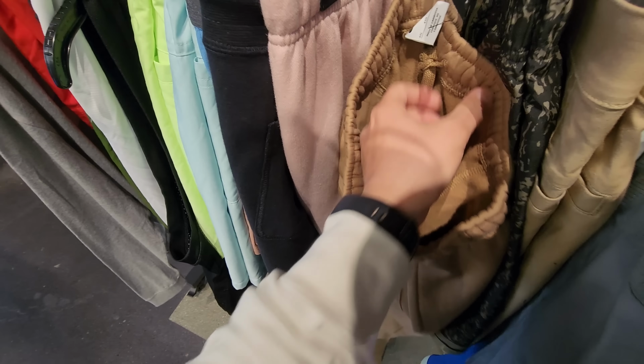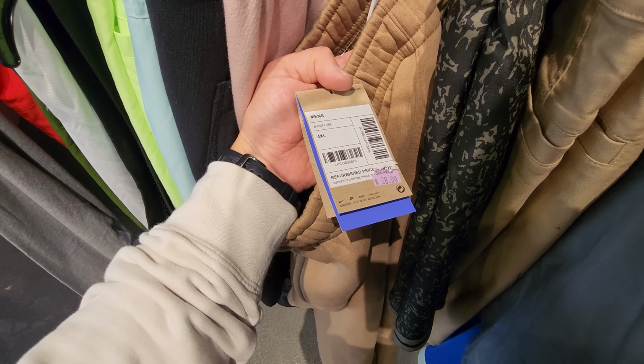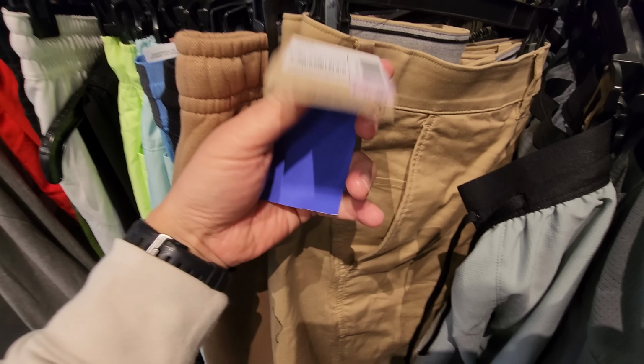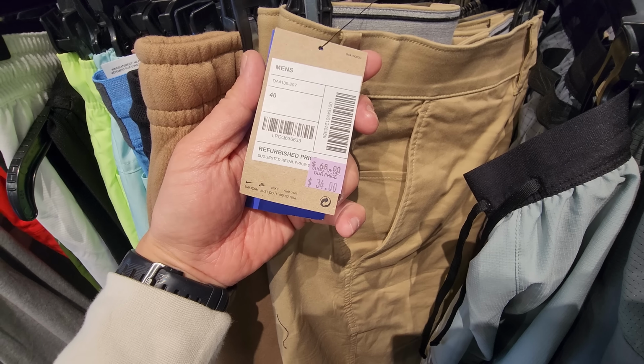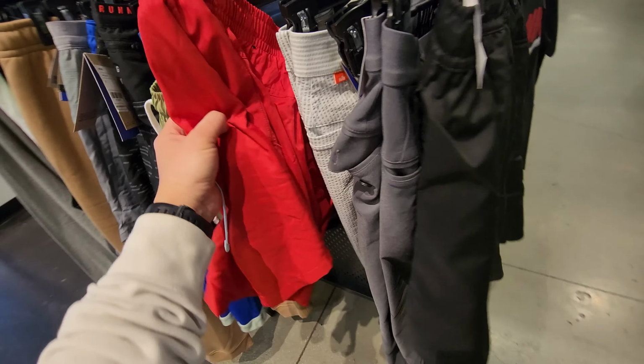Pants section right here. Got some brown. Oh, these are quadruple XL. Gently worn, going for $28. Men's size 40, so kind of a bigger waist, $34 for these. They say gently worn. So these are like returned items mostly.